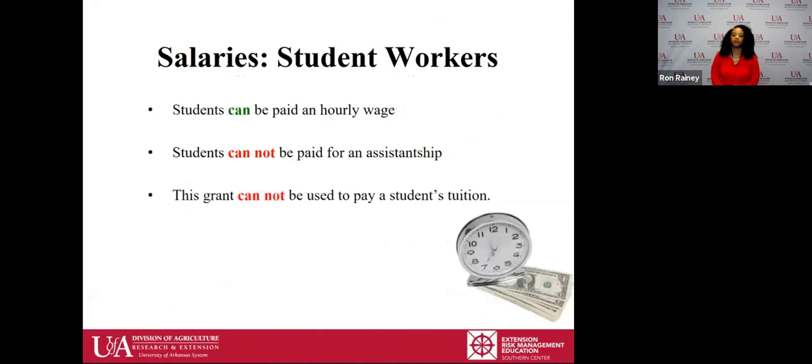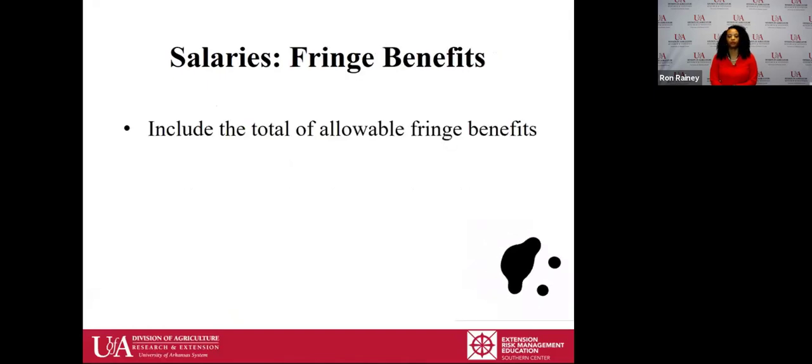If you have students working on your project, you are allowed to pay them an hourly wage. However, you cannot pay them a student assistantship or tuition from this grant. Salaries, fringe benefits. Please include the total allowable fringe rate.